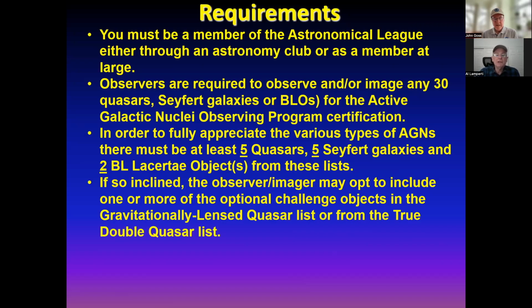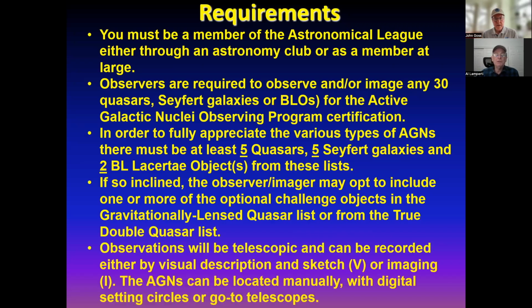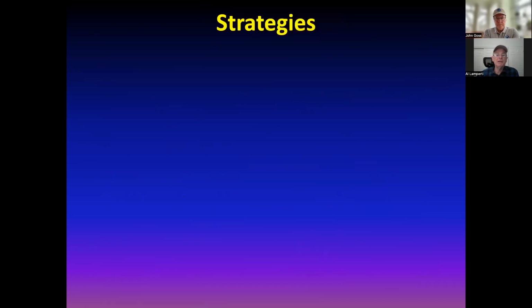And if you are so inclined, you can choose a lens quasar or a double quasar from the list that's available on the Astronomical League site. You can use a telescope and visually record or verbally describe your observation, or sketch it, or image it. And you can do it manually, or with digital setting circles or go-to telescopes, or even a remote telescope. As long as you meet those requirements, you qualify for certification.